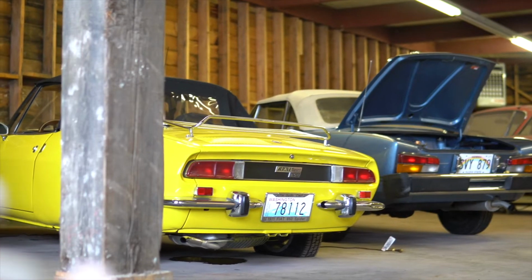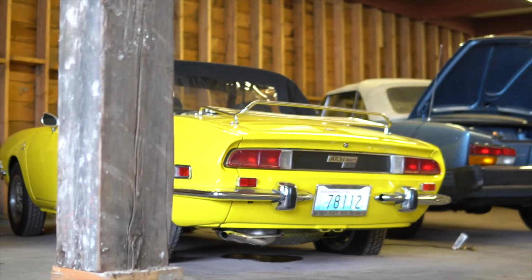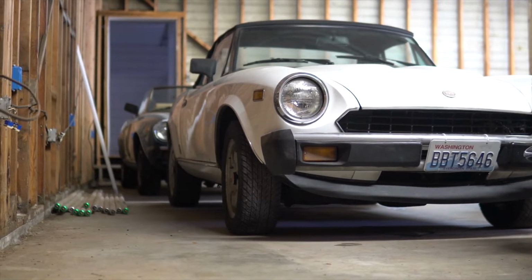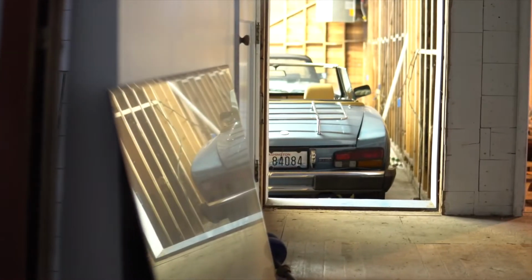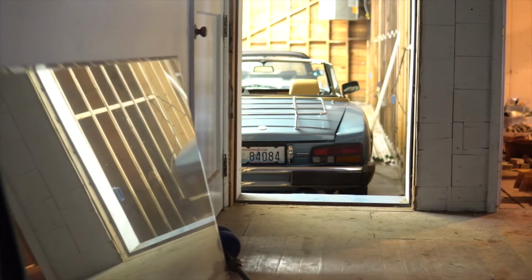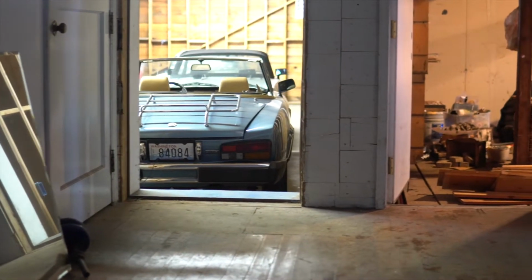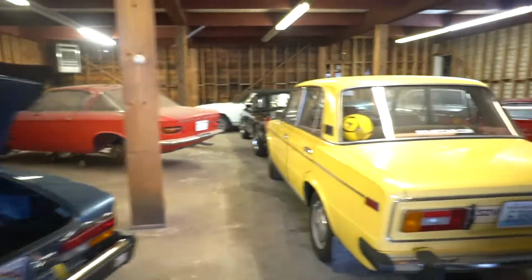Anyway, plenty of these Fiat Spiders. There are a lot of them. I'm not going to spend too much time on them now, because we will definitely come back and do some Fiat Spider videos, because there are tons of them here, including Josh's, and we'll definitely do a video with his car. But there are some different variations. There's a Fiat Sport and Fiat Spiders.